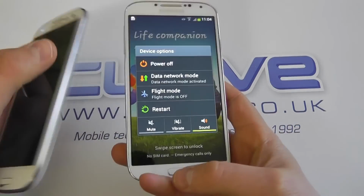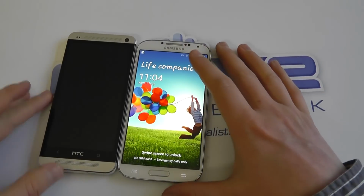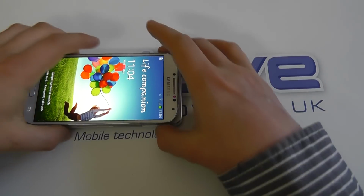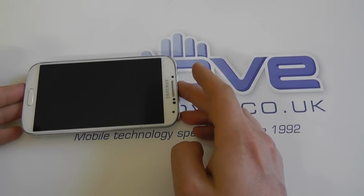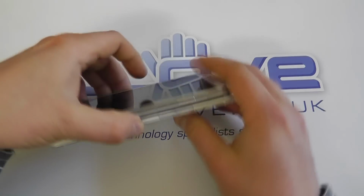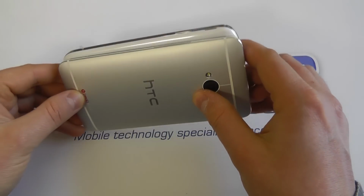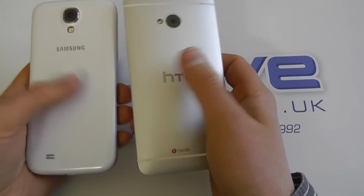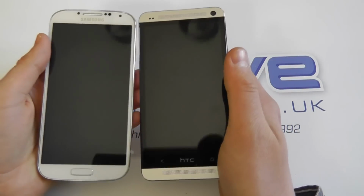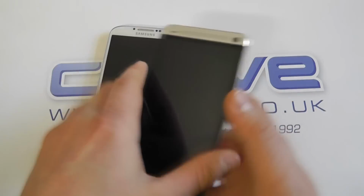It feels almost identical. We then have the HTC One. As you can see, the One looks to be the slightly bigger phone in terms of height, but when you actually sit them on top of each other, again, there's next to nothing in it. The S4 is the slightly wider of the two devices. So one's plastic and one is aluminium. The HTC does feel the premium product here. You can see how the screens compare, and in weight very comparable again.